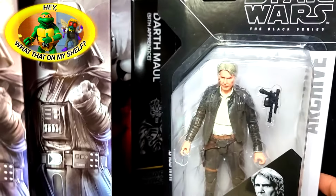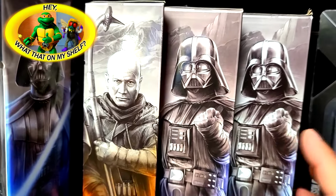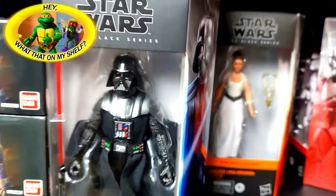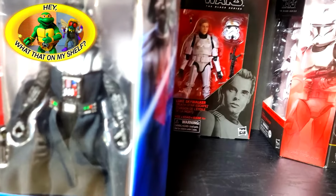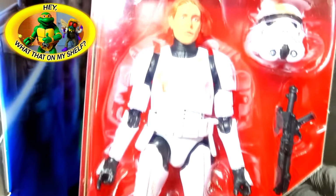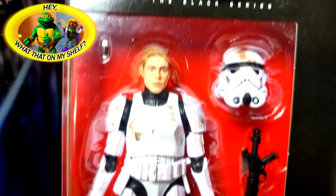There's old Han Solo. Of course, there's some more Darth Vaders from the Obi-Wan Kenobi series. There's Tython Boba Fett. There's Leia in a Yavin outfit, Luke in his Yavin outfit, and Pooper Trooper Luke. Got him really cheap. I think it was $5. It looks like it just got crapped on.